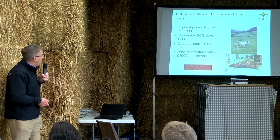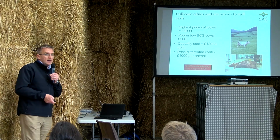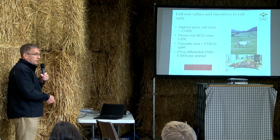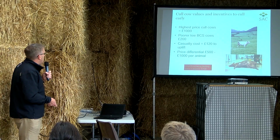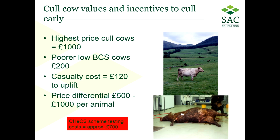And where a lot of commercial producers say that they get a benefit from the scheme is by being able to identify their positives early, be able to sell them when they still have some value attached to them, and the money that they make from that alone will pay for the cost of doing the testing. So there are all sorts of other advantages to it as well, but it can pay for itself quite readily in a herd where there is active Johne's disease occurring.